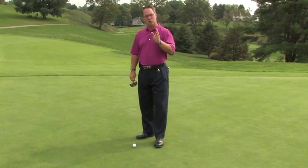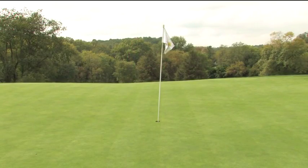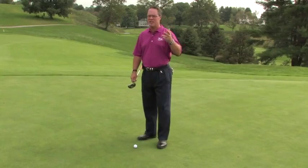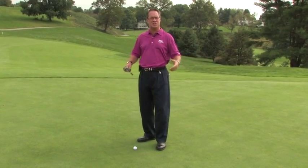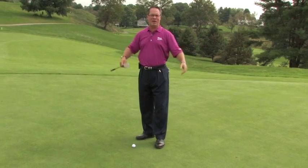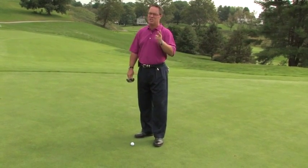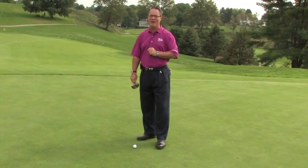When I'm putting from 20 feet or longer, I like to visualize a 3-foot circle around the hole. My goal is to try to get inside that circle. Now this concept helps me to do 2 things. Number one, it relaxes me because instead of aiming for a little cup, I have a big target now, so I'm much more relaxed and I make a better stroke. And the second thing is, if I get within that 3-foot circle, I'm going to probably 2-putt every time.